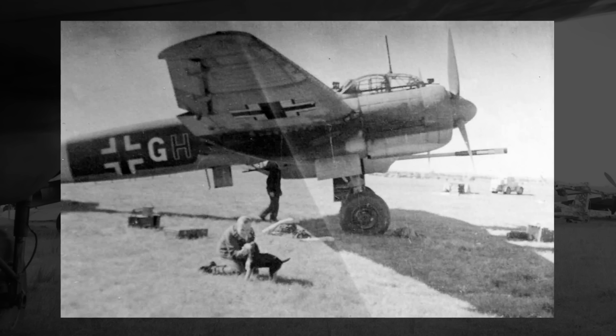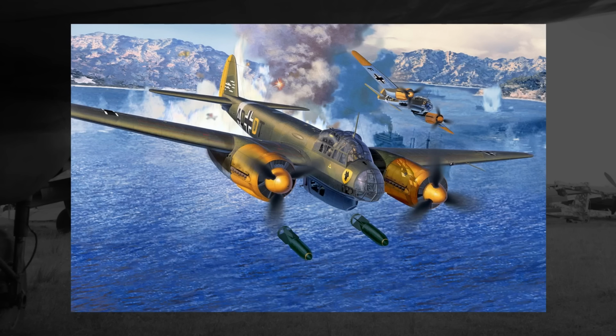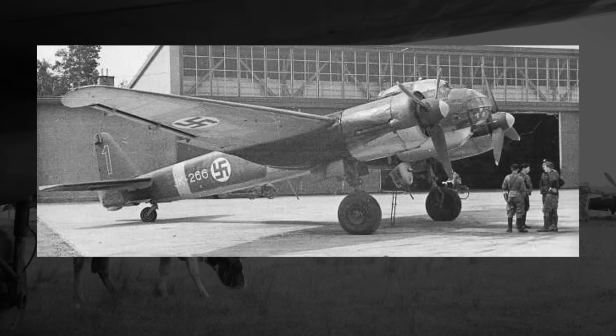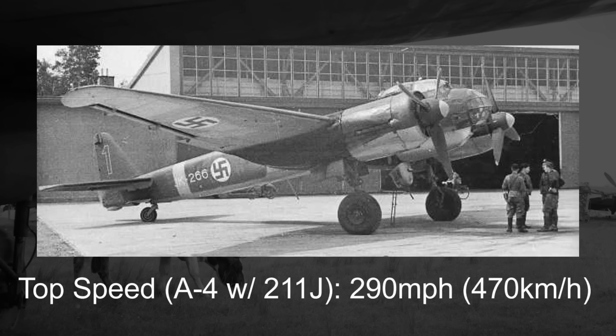In the more immediate sense, in 1942, Germany knew that the A models, despite still serving pretty well, would need some kind of an upgrade in their engines, which led to the UMO 211 engines being replaced with stronger variants in the 211J that had about 200 more horsepower apiece. However, this didn't seem to correlate to a major boost in top speed, as the new engines were a bit heavier. But still, the top speed of the A4 model with these engines sat at around 290 miles an hour.